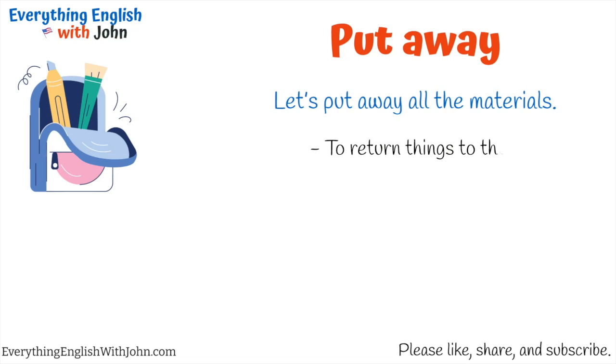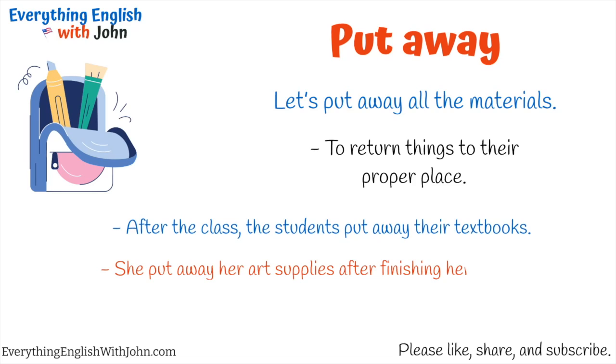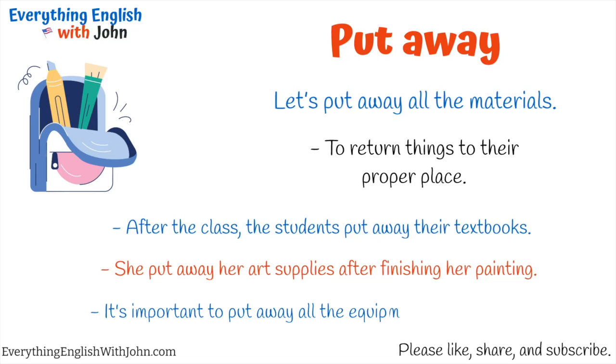To return things to their proper place. After the class, the students put away their textbooks. She put away her art supplies after finishing her painting. It's important to put away all the equipment after gym class.